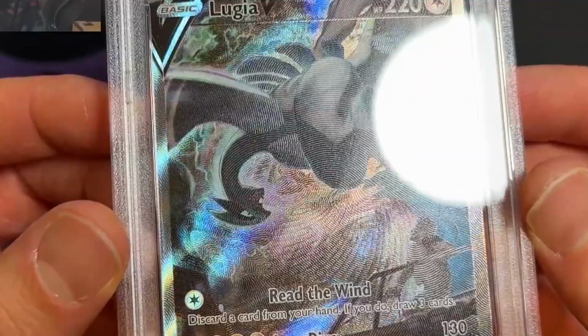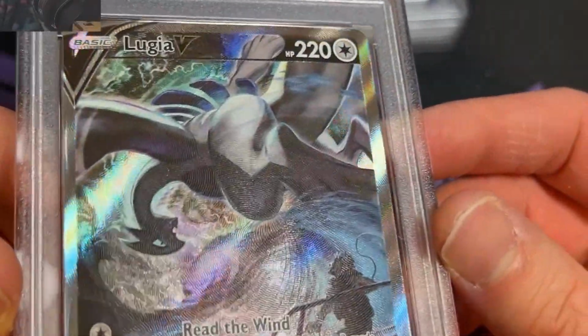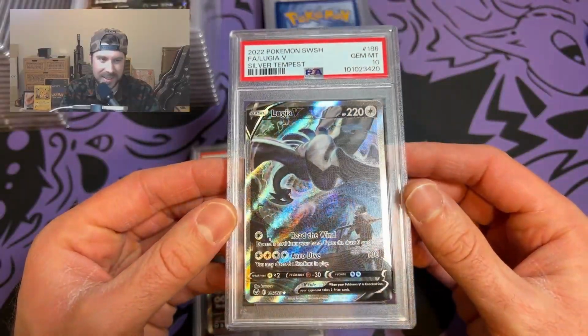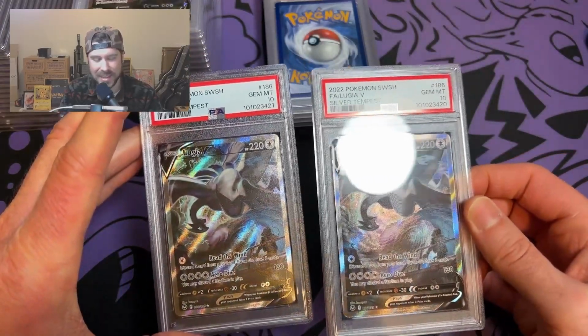The texture on this card is insane. Like, look at that. Look at that vortex. Oh, it's so cool. Yeah, really excited about this. Excited to get both of these in 10s.